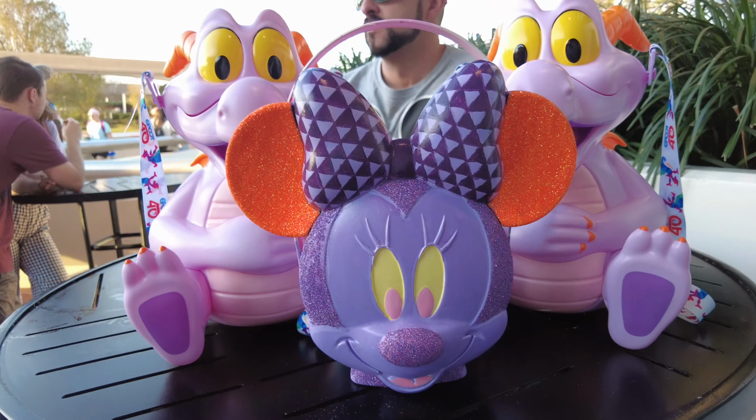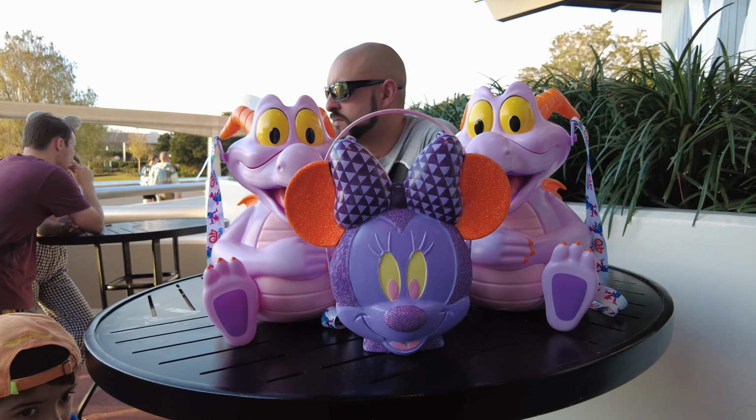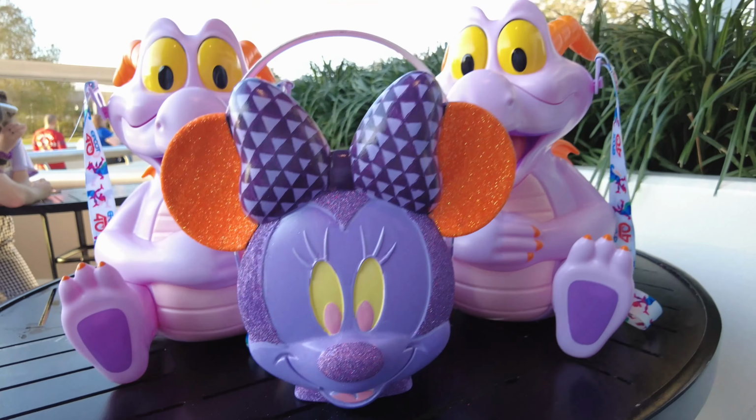And how cute is this? I made this little Minnie Mouse bucket to look like Figment. Isn't it cute? Mark, you're in my shop. Isn't it cute? I love it.